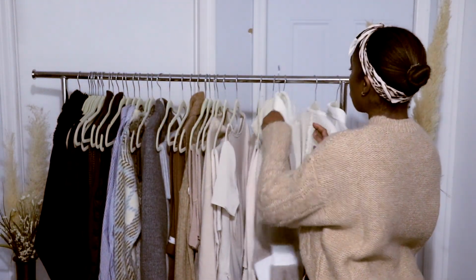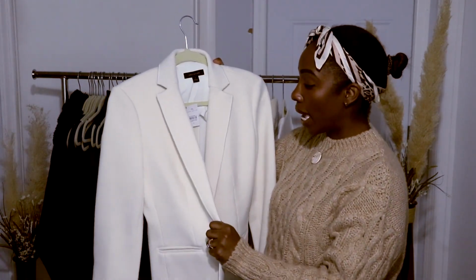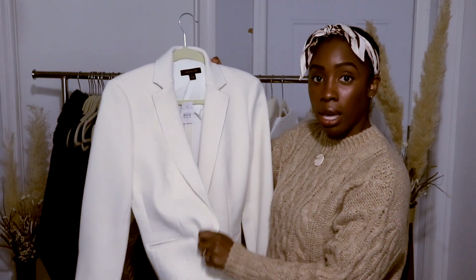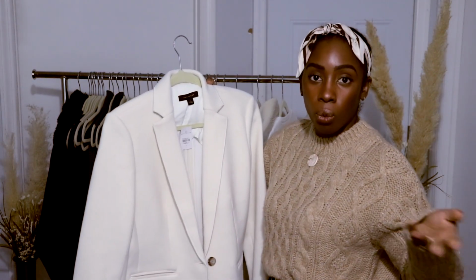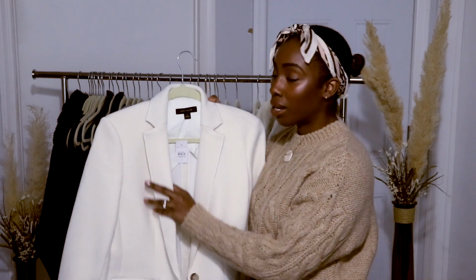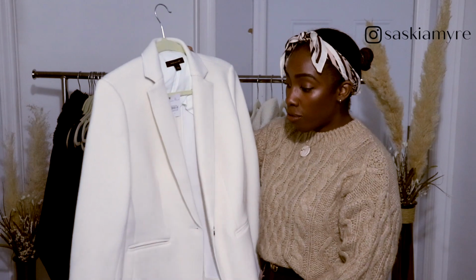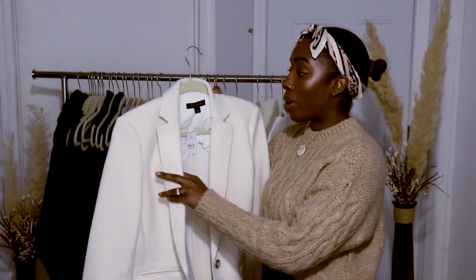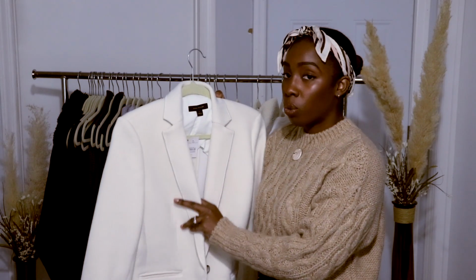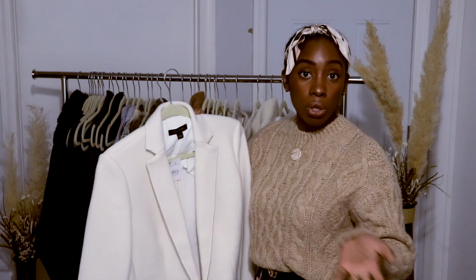I also picked up this blazer from Ann Taylor. It is almost like a corduroy but heavy material blazer, and I like it because it's just going to give me obviously a lot more warmth because it's the winter time, and I could layer with something thin underneath but still keep me warm. And I love the fit because it would fit under an overcoat if I needed to wear one. So on the days that it's a bit chillier, I can wear an overcoat on top. On the days where it's a bit warmer, I could wear it alone with something underneath.